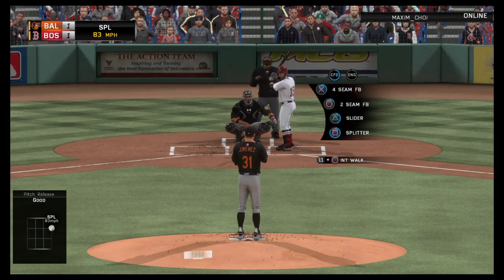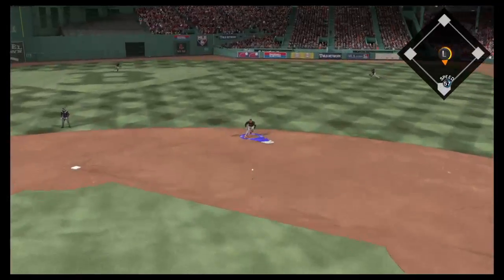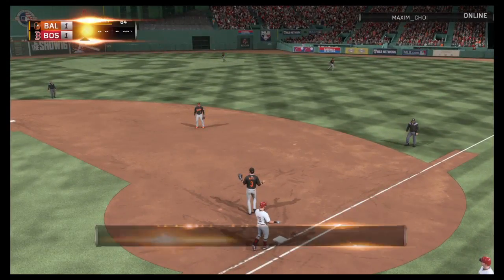And a strike to even the count. 1-1. Hit hard on the ground to second. Taken in by Scope. And a bit of a high throw that time, but no problem over there at first as they record the out.